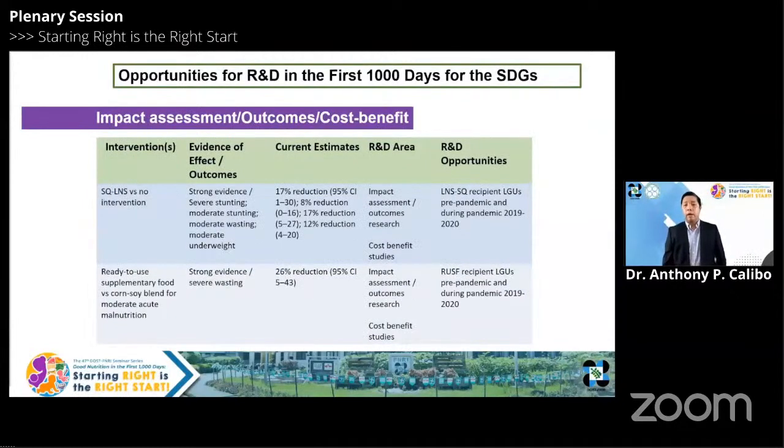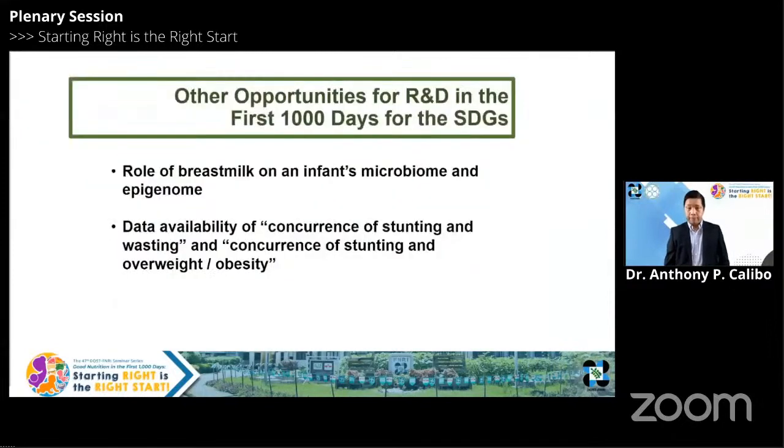LNS-SQ. There were LGUs who received this prior to the pandemic and during the pandemic in the years 2019 and 2020. And similarly, the ready-to-use supplementary food has been distributed across the country during the pandemic response. These were aimed to address moderate acute malnutrition, and likewise even those who received this in the absence of RUTF.